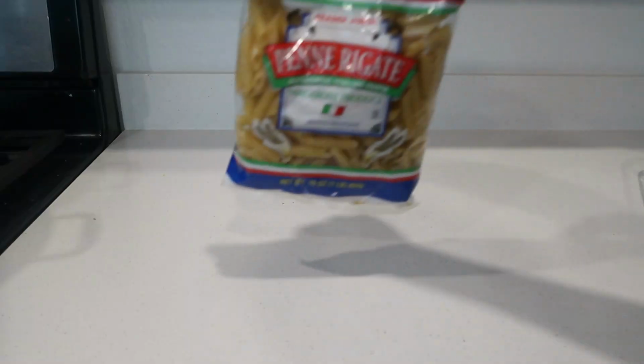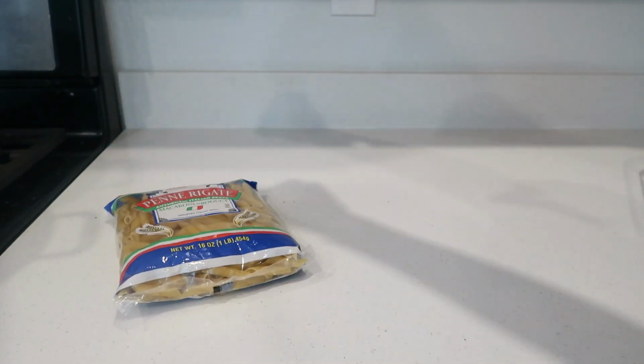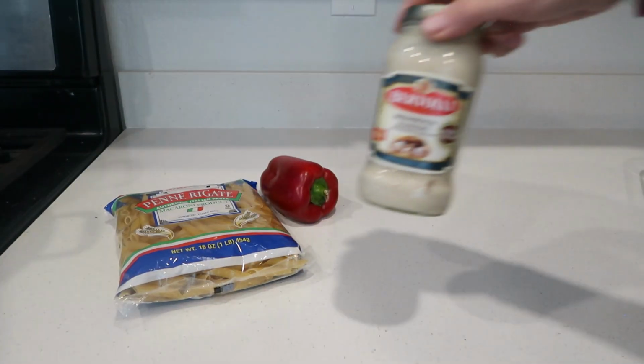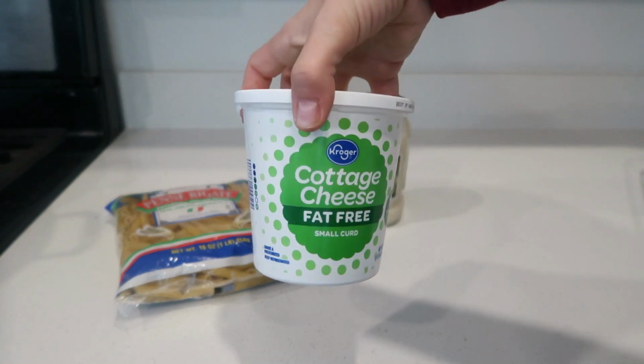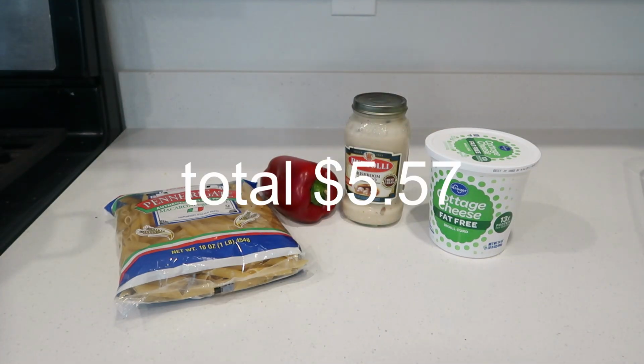Now let's go. Our ingredients today to make this high protein make-ahead casserole are one bag of pasta for 99 cents, a red bell pepper for 79 cents, a jar of Alfredo sauce for $1.79. Note, I did have a $1 coupon for that, and a cottage cheese for $2, bringing my total to $5.57.